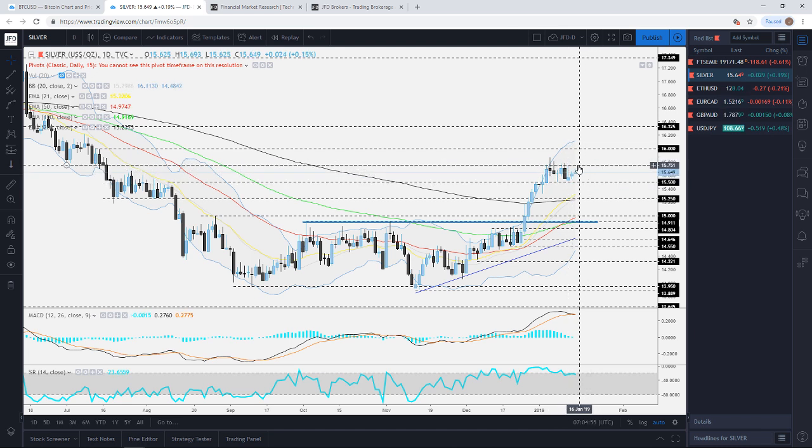If you do decide to enter something here, position something here, don't forget to have your stop loss in place, because that's very important. We could see something like this happening here, guys, where we could maybe have a break above the 15.75, but then a quick reversal back down like we had here. So a tight stop loss would be a good option, just to be on the safe side.